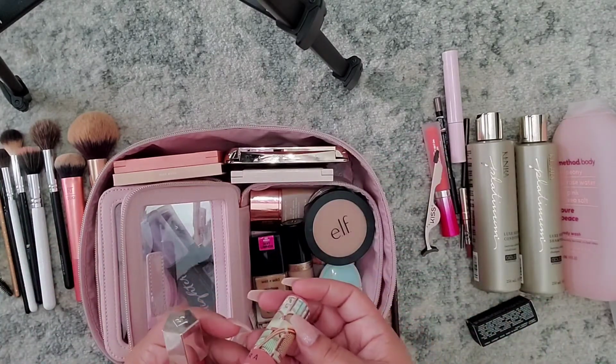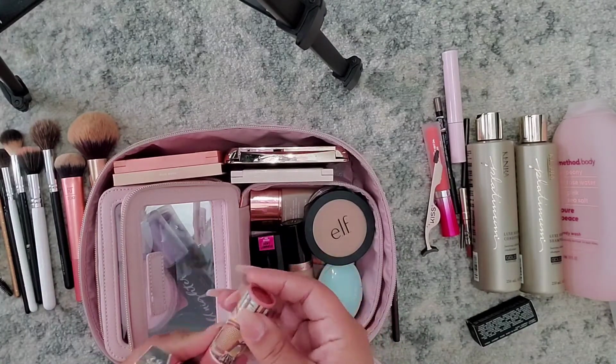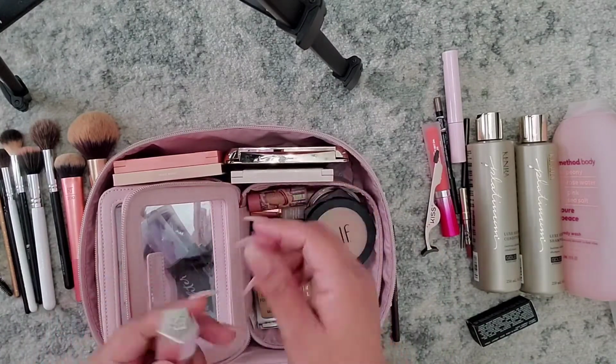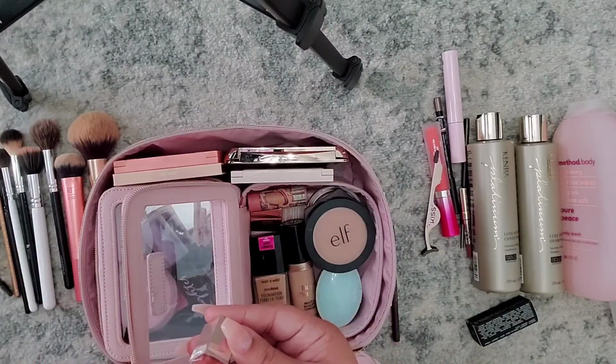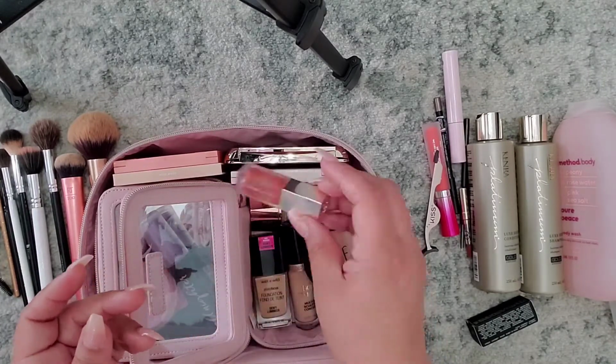I packed my favorite lip ever. This is my Lip Stories by Sephora in the shade Brunch Date. This is just my all-time favorite lipstick. And then this is the Fenty Glow Gloss Bomb. This is just something I'm going to throw in my purse.